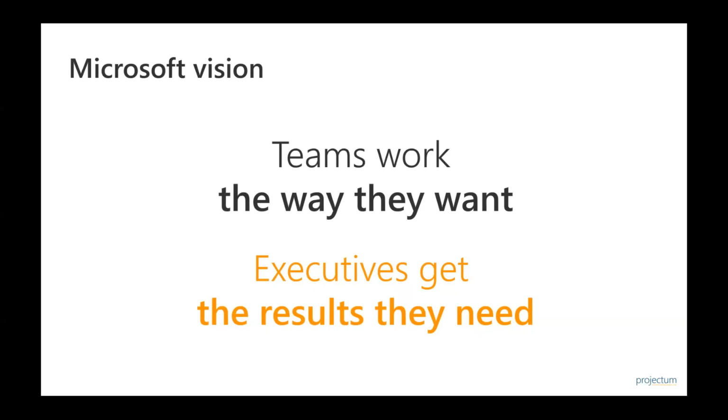Microsoft realizes this and has tapped into this way of thinking and working. Teams work the way they want and executives get the results that they need. This is the vision from the Microsoft project group. And as a result, they are making the following promises.